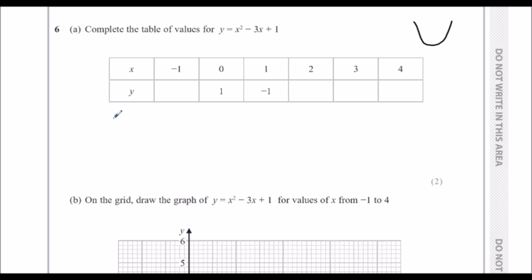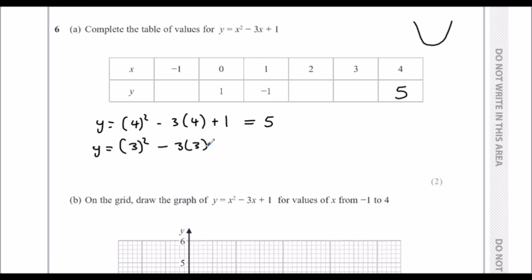So when x is 4, y will be equal to 4 squared minus 3 fours plus 1. 4 squared is 16, 3 fours are 12. So 16 take away 12 is 4, then plus 1 is 5. The same again with 3. 3 squared is 9. Take away 3 threes, which is 9 again. 9 take away 9 is nothing. Plus 1 is 1. And we can see we've got 1 and 1 here. So we should get a negative 1 here to make it symmetrical, and a 5 here. But we can check that.